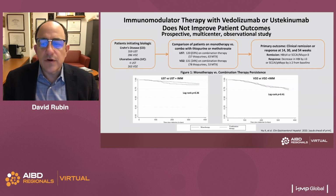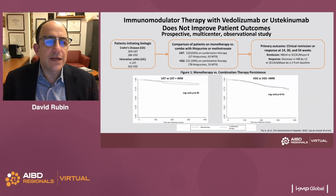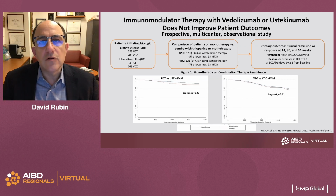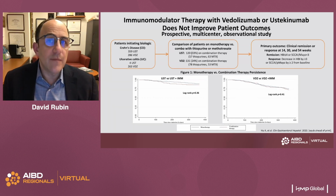In addition, there is a very nice study that was done from the Massachusetts General Hospital looking back at their patients on Ustekinumab or Vedolizumab and whether being on a concomitant immunomodulator improved efficacy or durability of therapy. And I want to point out to you that the results suggested there was no additional benefit of staying on an immunomodulator when you got to these therapies. Both Ustekinumab and Vedolizumab are thought to have low immunogenicity, but also by the time patients have gone through other treatments to get to these, there doesn't seem to be much benefit in leaving them on concomitant immunomodulators. I use both therapies now predominantly as monotherapy in my own practice.